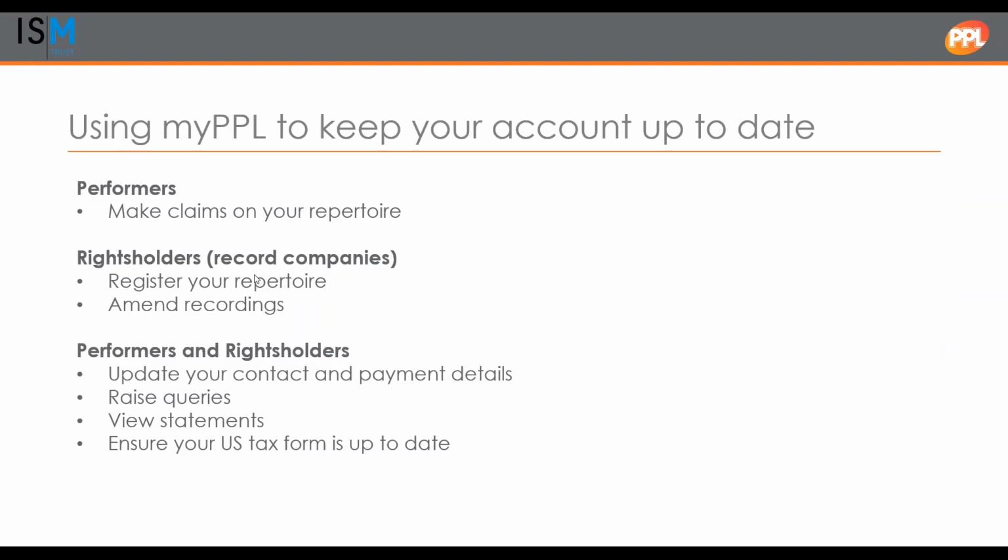I'm going to talk through now how you might use myPPL, our online system, to keep your account up to date, just to make sure that everything is running as it should be. If you're a performer member of PPL, you can make claims on your repertoire, and we'll cover that in more detail very shortly. If you're a rights holder and own the rights to a recording, you may well be a record company member of PPL also. If that's the case, you can register the repertoire you own and amend the existing repertoire that you own also.